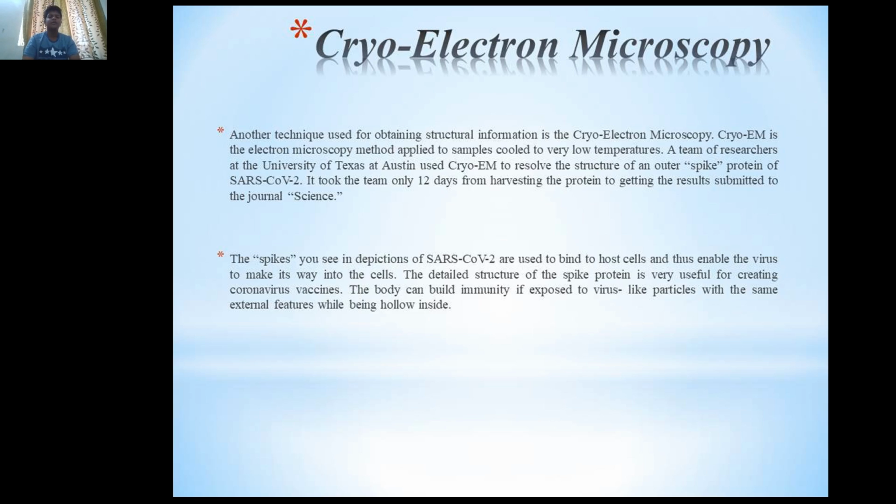Cryo-electron microscopy. Another technique used for obtaining structural information is cryo-electron microscopy. Cryo-EM is an electron microscope method applied to samples cooled to very low temperature. A team of researchers at the University of Texas at Austin used cryo-EM to resolve the structure of the outer spike protein of SARS-CoV-2. It took the team only 12 days from harvesting the protein to getting the results submitted to the journal Science.